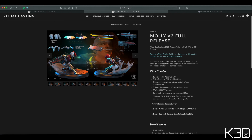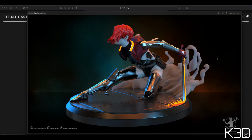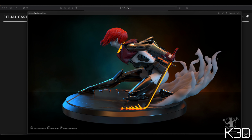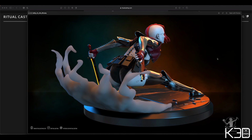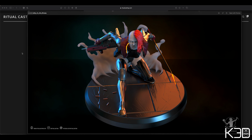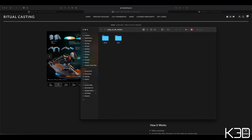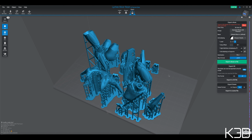And as I mentioned, this is from the front and side. You can see beautiful design all around, just amazing stuff. You also get the other version, obviously not safe for work, right here, and then you're getting 4K renders, combined figures, and Lychee scenes. So if you use the Lychee slicer, you're getting pre-supported Lychee scenes. I already have this scene here.